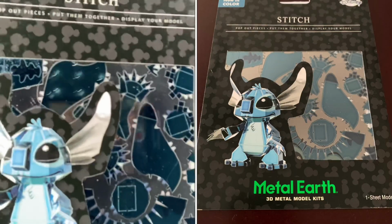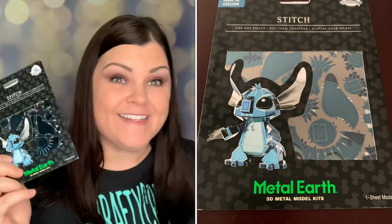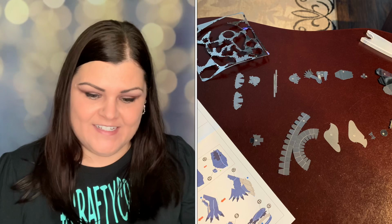So now I see something else that I put in my wish list. This is, I've never seen this before, but it sounds really neat and I want to put it together. It's a Metal Earth 3D metal model kit and it's for Stitch. So apparently that's what it's going to look like once I put it together. I'm really excited to put this together and it's for 14 plus.